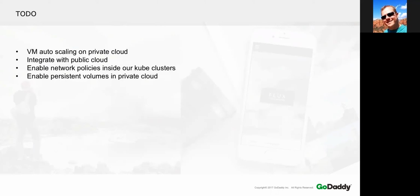As far as to-do items, we're still looking into auto-scaling our private cloud VMs, our nodes. I'd like to run lean, and that's something we're working on. We are currently in proof of concept for leveraging public cloud. I'd like to use some sort of network policy inside our Kubernetes cluster. We do have physical network policies, but I'd like a little bit more within the Kubernetes cluster for isolating different business areas.